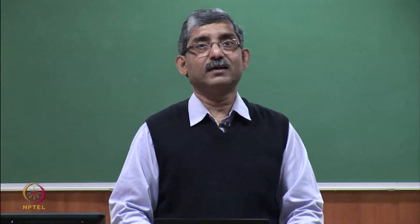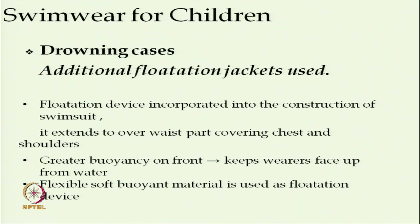For children's swimwear, there are some specific requirements. To reduce drowning cases, additional floating jackets are used. This flotation device will enhance the floating characteristics, with greater buoyancy on the front, which keeps the wearer's face up from the water.